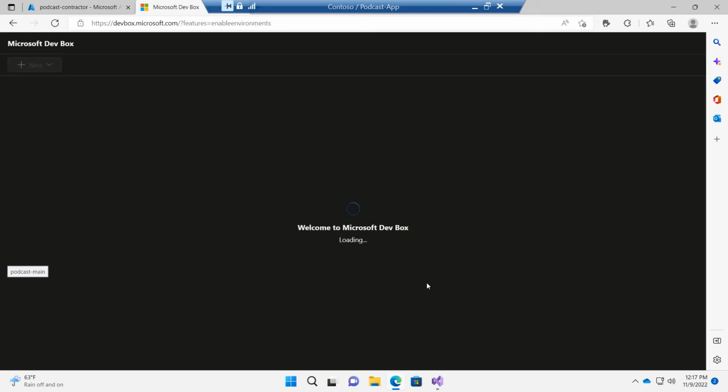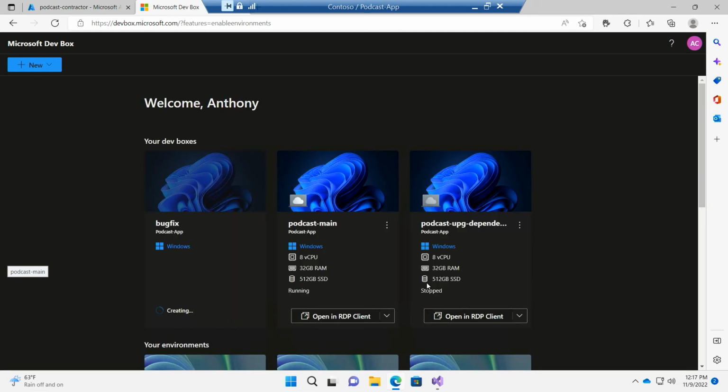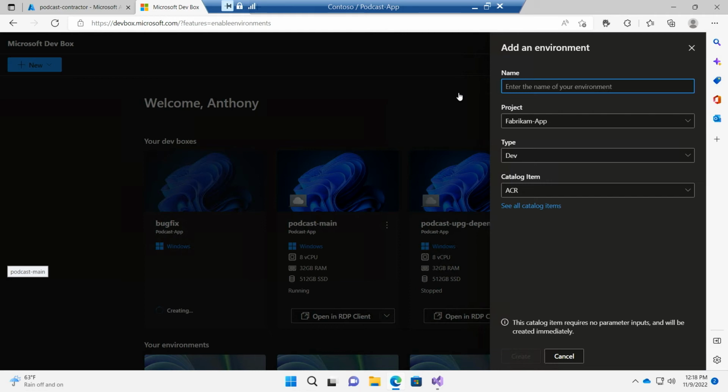Now, there are two ways that developers can create deployment environments. They can create deployments ad hoc using our developer portal UI. They can also use the developer CLI, and we'll see how both of those work in just a second. From the UI, they can create new environments for their project, and there are a couple pieces of information they need to set up here. First, they pick which project that they're focused on. Developers don't need to think about what subscription they're a part of or which resource they need to go in. They just know what project they're a member of.